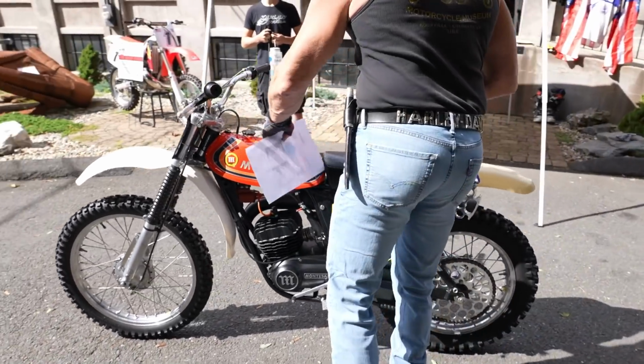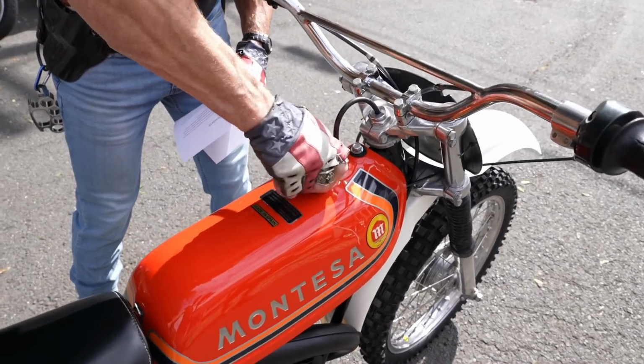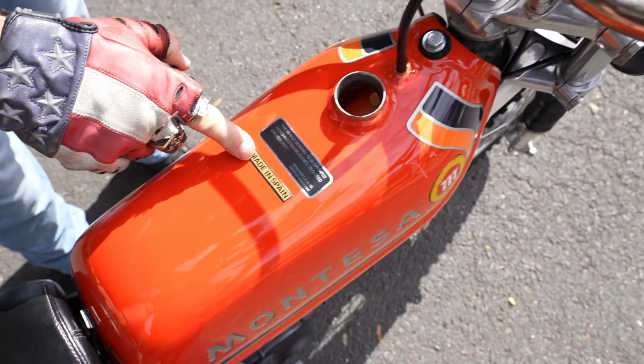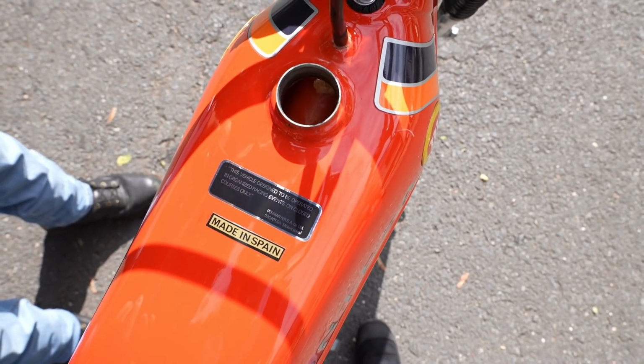Take a look at the gas tank. This has the original Montesa gas cap on it, and it is absolutely in beautiful showroom condition. Inside, there's a fiberglass tank. It looks brand new. Actually, there's a tag on the inside of the gas tank. Yeah, like there's a tag with numbers on it. Yeah, there's more proof it's never had fuel in it.